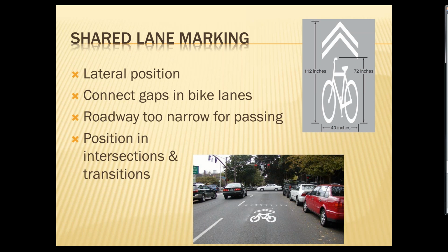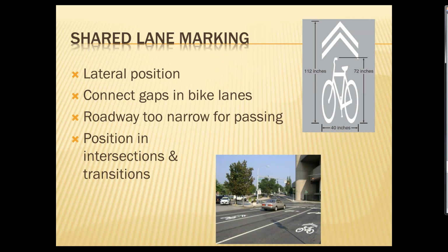And then certainly using sharrows might be useful at a more complicated intersection where you want to identify which lanes the bicyclist should be using to transition through the intersection, or at transitions where you have a bikeway ending and you want to emphasize where bicyclists are meant to go. So identifying those transitions. Here's an example photo of what you might do at an intersection where you have a number of auxiliary turning lanes to identify where the bicyclist should be for the through movement as well as the right turn movement.